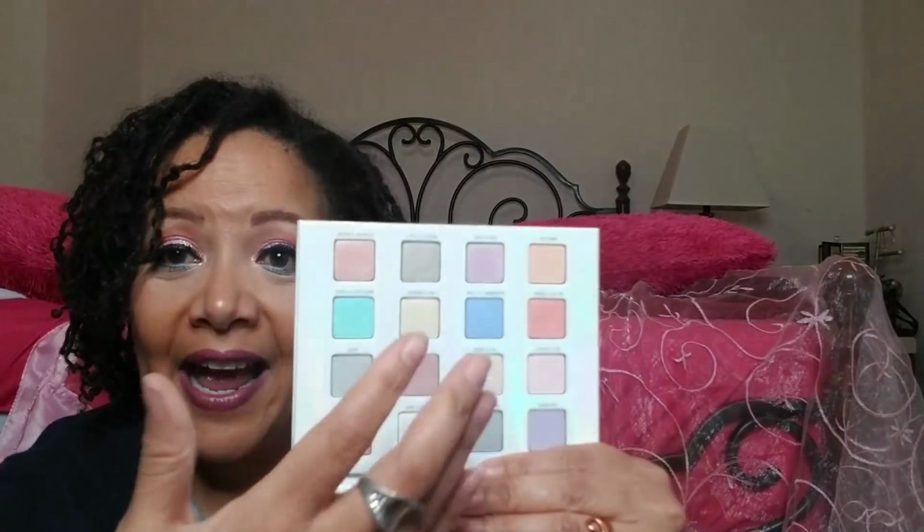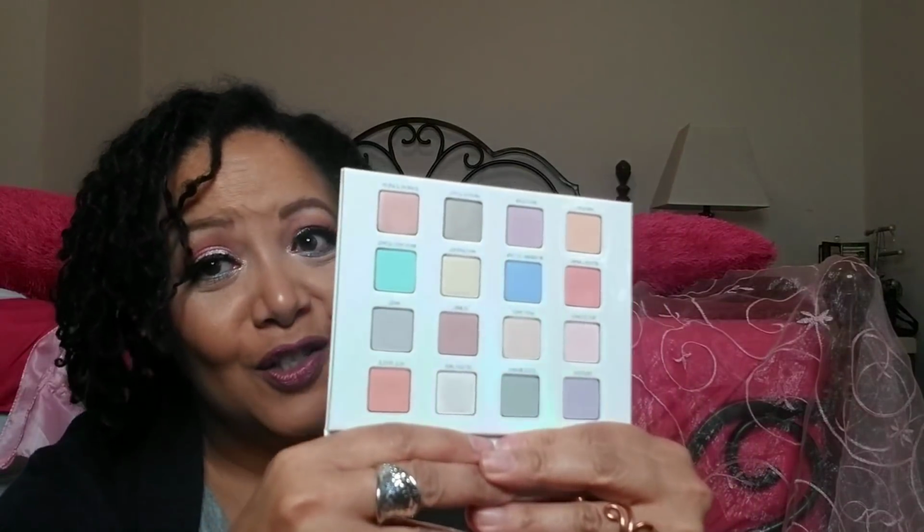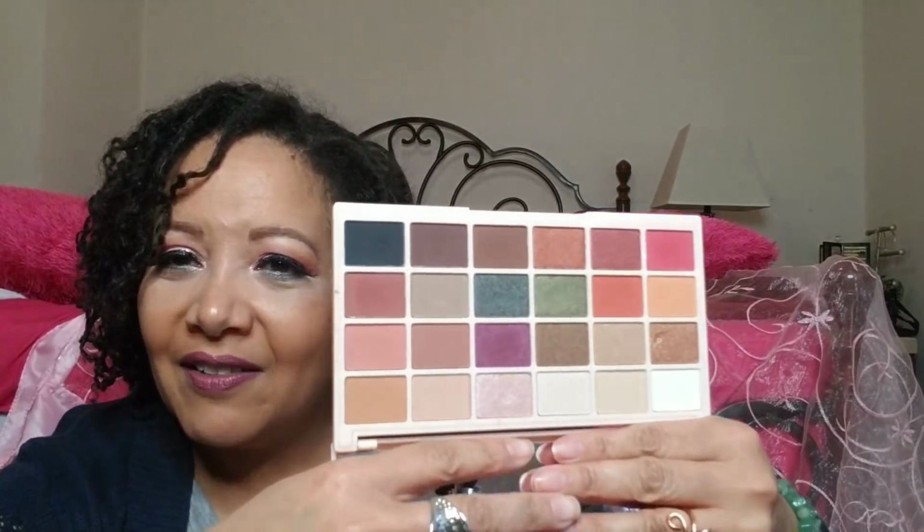The Lorac I Love Brunch palette. Now, this is super pastel-y. It is super light. So it's a spring look, definitely. The Soph FX Revolution palette, I still have this one out because this is kind of springy, kind of neutral, all of that.